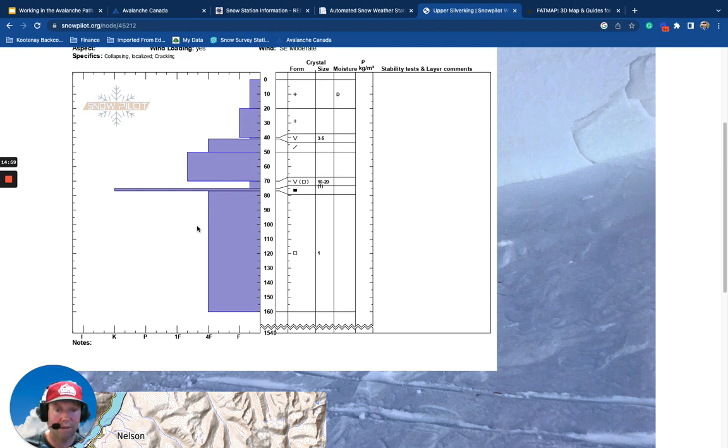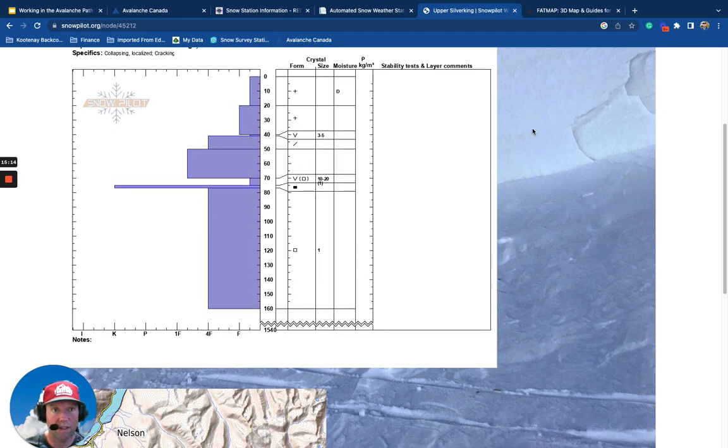It looks like we might have a bit of a weather window happening, and if that happens and people get up high, have a look. Don't trust this layer at all. If you're in the Alpine, just because you don't find surface hoar on it, it might be facets. This layer is not to be trusted.